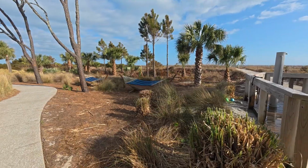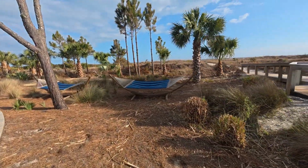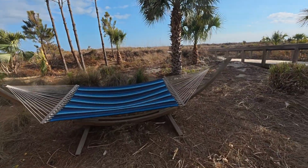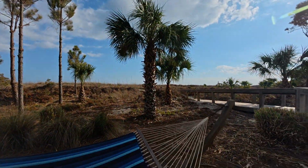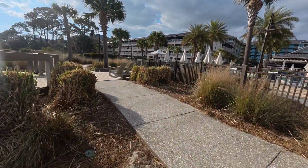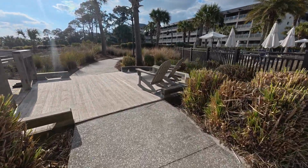We found some more hammocks. More regular hammocks here. Quite large. I think you could get 2 people in these hammocks if you were very careful about it. More trees. More of the resort. And then, yeah, we got some Adirondack rocking chairs. I don't know if I mentioned that before.